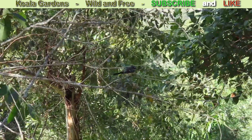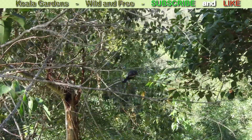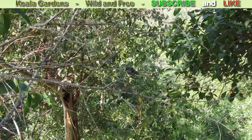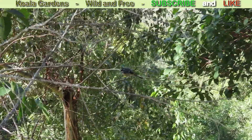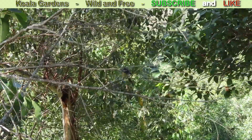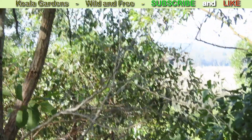And let's have a look at some bird life. This is the grey fantail, which is a native Australian bird. They are very fast moving. I can't believe this one stayed this still long enough, and there it's gone.